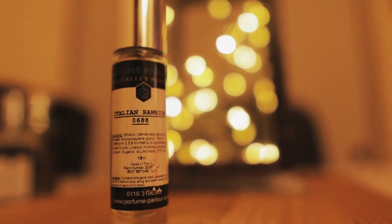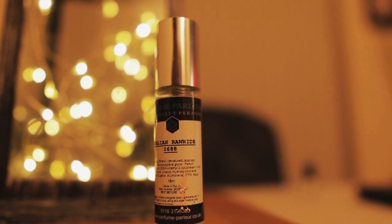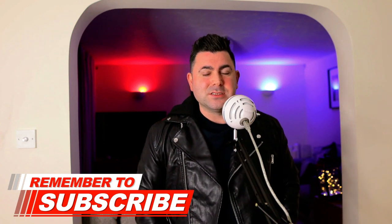This next fragrance has a bit of leather. So this is from Perfume Parlour, and this is called Italian Rawhide, and this is a clone of Tuscan Leather. I do prefer Razzaqi's Lucuam, but I've not managed to get a bottle of that just yet. It smells like Tuscan Leather, and it's absolutely monstrous in the winter.